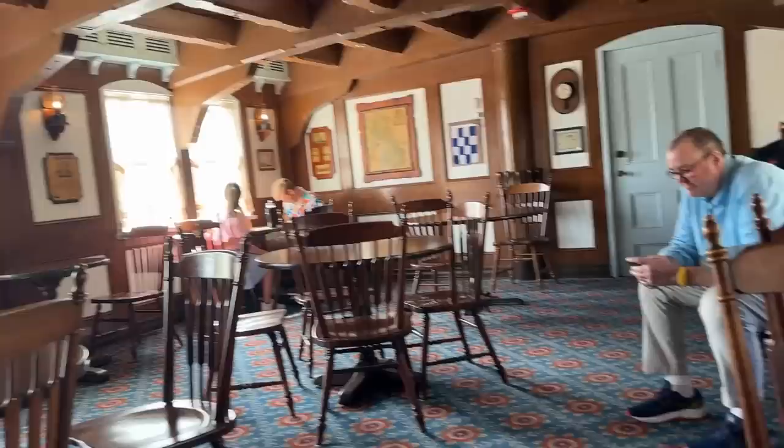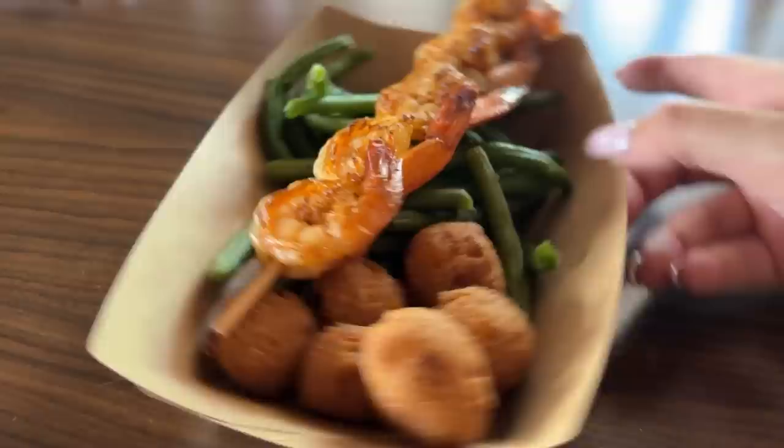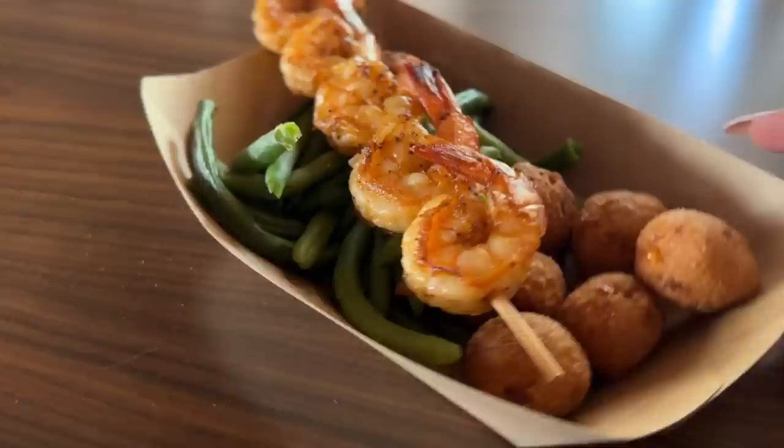Also, here is my late lunch. I went for the grilled shrimp skewer. It normally comes with green beans and rice, but I swapped in hush puppies because I love hush puppies. The last time I had this, I was delightfully surprised, so ready to give it another whirl. Those are very good grilled shrimp. Kind of hard to believe they came from a quick service restaurant.